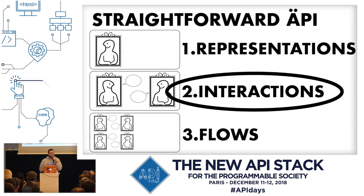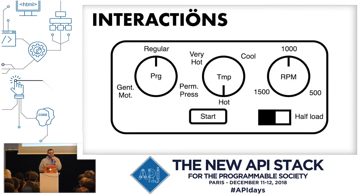Choosing straightforward representation is a good start, but it's only the first step. We do not just stare at objects or APIs, we also interact with them. Is there something more terrifying than a washing machine's control panel? I don't think so. Some very basic ones are almost impossible to use for mere mortals.